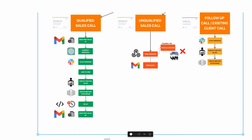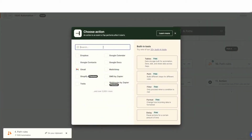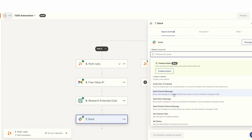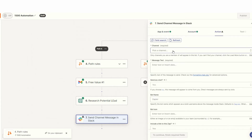The next thing we want to do is send a Slack message to the team with that information we just found. To do that, all we're going to do is add another step. And here we're going to search for Slack. Now, we do have a book calls channel, which makes it a bit easier. I recommend setting up as well. But all we're going to do is scroll down here to send channel message. Obviously, connect your Slack account. I want to pick a channel that you have sales calls on.